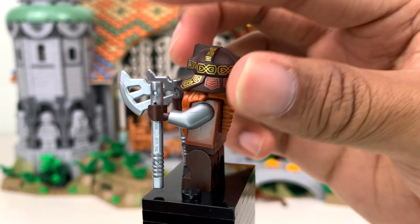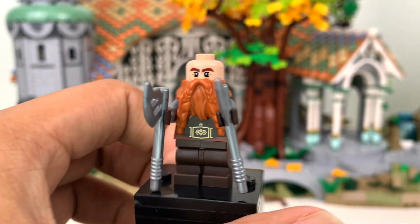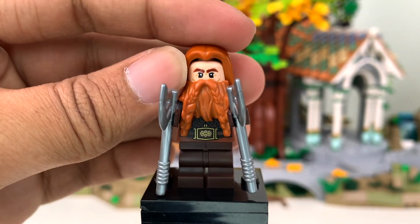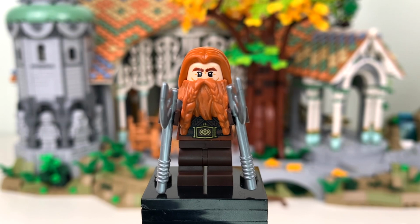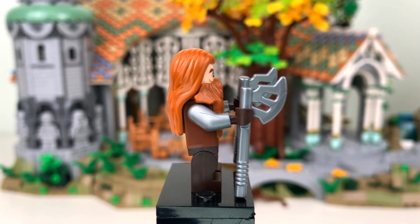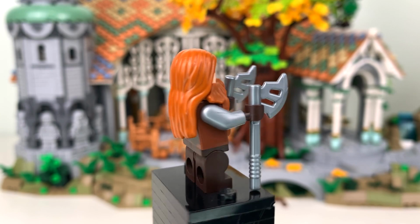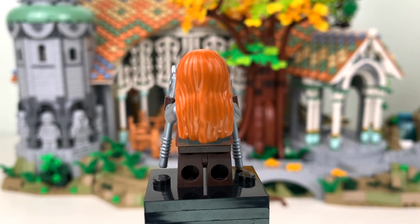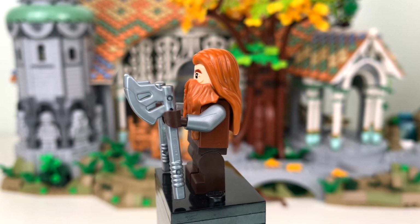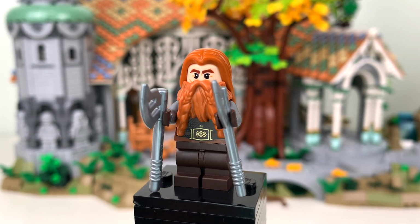Another thing that's really cool is that you can remove his helmet, and then LEGO actually gives you a hair piece, because this newer beard is smaller, and that means that the hair can fit over the back of the beard. That is a fantastic look. I'm really glad that LEGO included alternate hair pieces, because that's something that they don't always do, but it just makes the figure so much better when they go that extra mile.